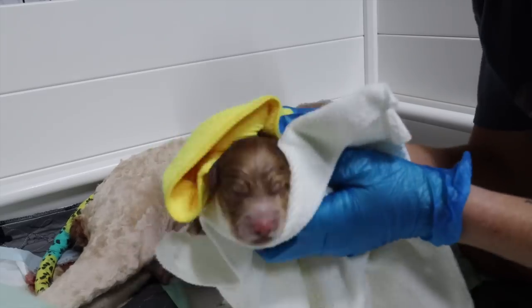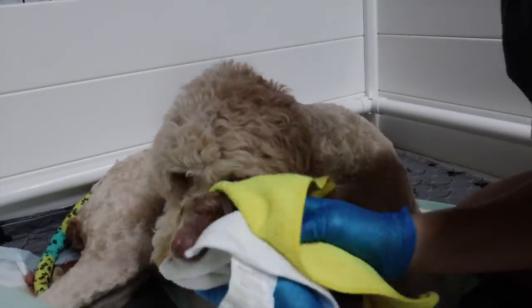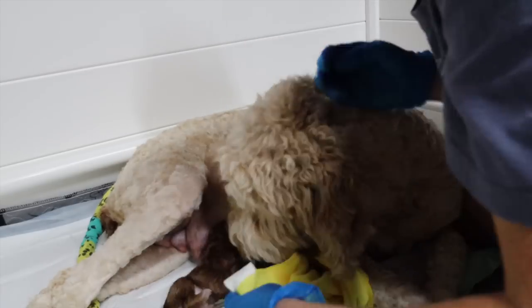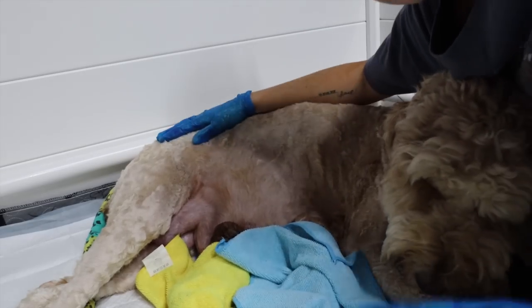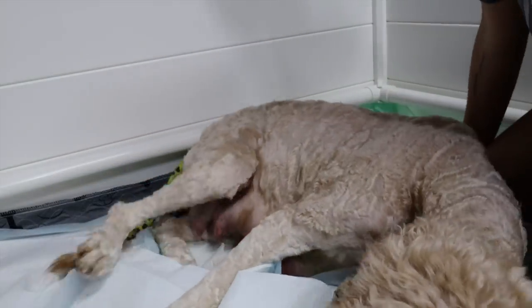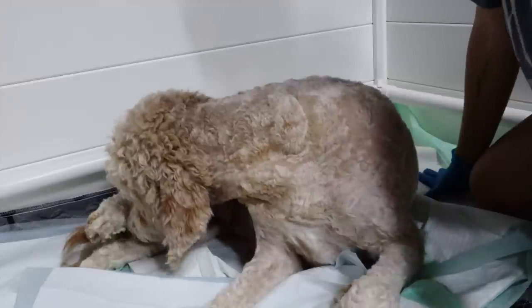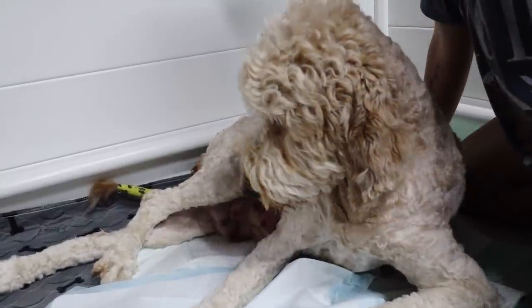Y'all can't see it, but here it is. Yeah, this one's a lot darker than the last one. Like, way darker. Good job, mama. You licked that baby, okay? I think that's a boy. I think it's another boy. Good job. All right. Two boys so far. Another one's coming. Switch positions on me. Here it comes.